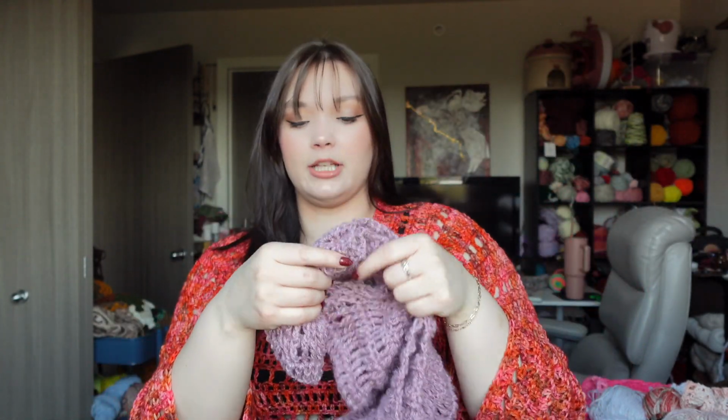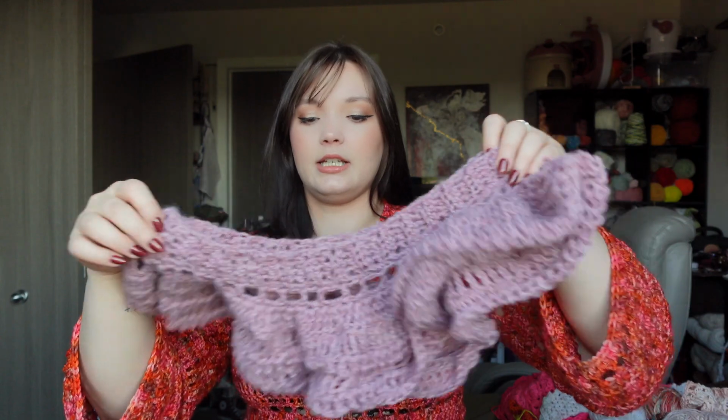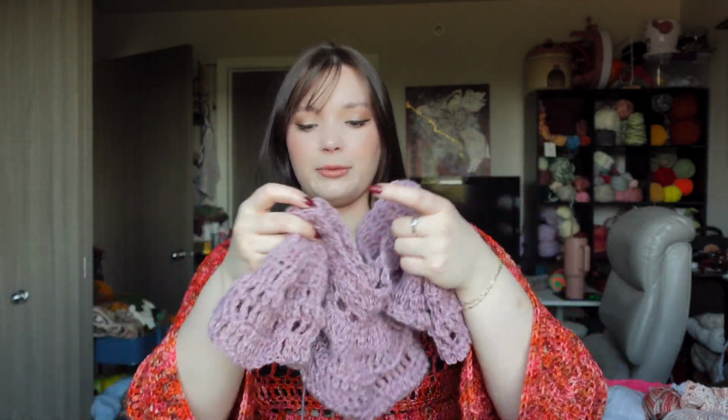So this will probably take me a little bit longer because the stitches just aren't as big as the ones with the other weight 4 yarn that I've used. But it is quite soft and I'm excited to see how this turns out. I think it'll be a really fun light pink color for the spring.